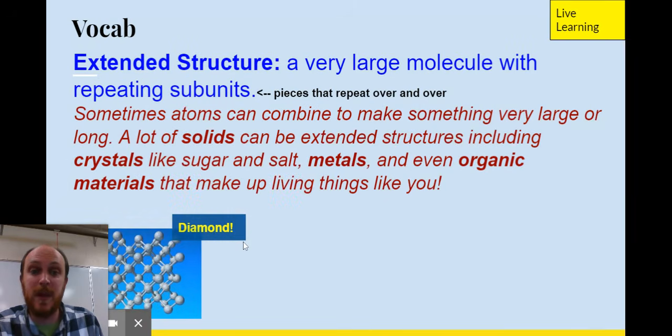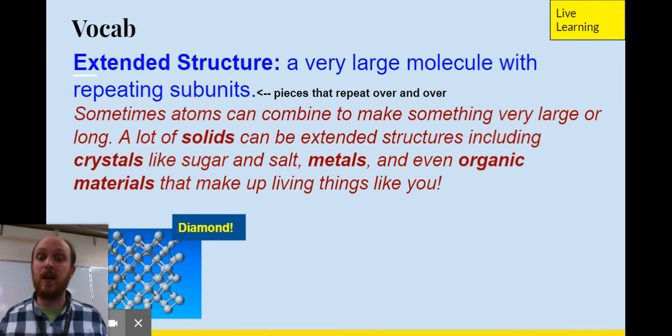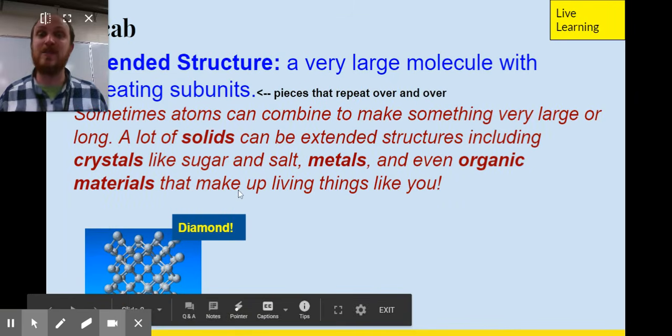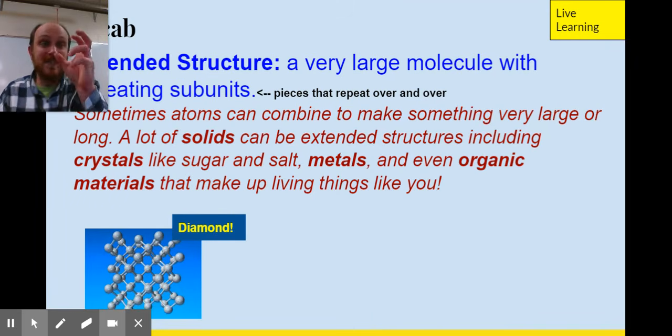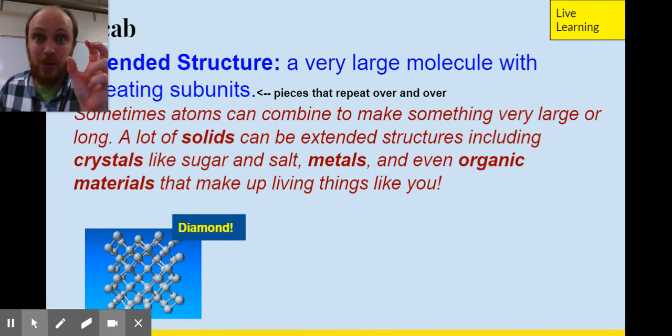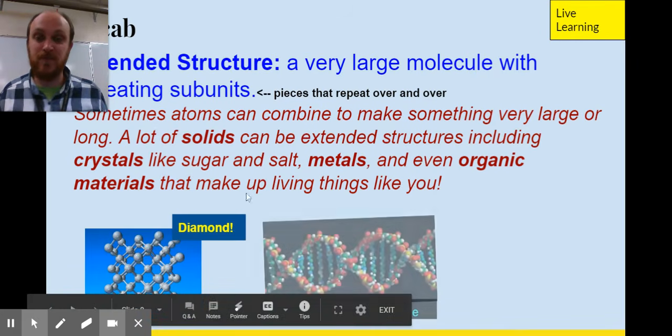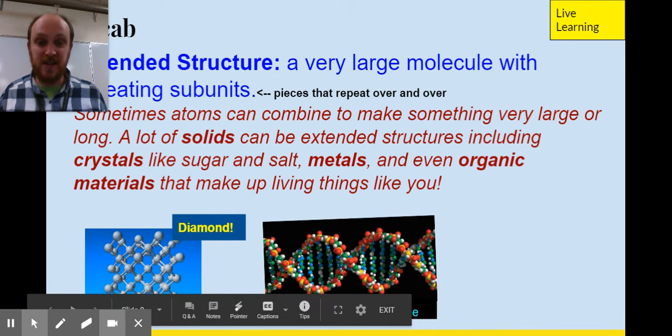So sometimes atoms can combine to make things that are really big, not just like 5 atoms stuck together, but really, really big. A lot of solids like plastic, crystals, things like that, can be extended structures: salt, sugar, metals, even organic things. So here's a picture of a diamond. Diamonds are carbon atoms only, just a bunch of carbon atoms stuck together. A diamond is basically one big molecule. It's just one thing with trillions on trillions on trillions of atoms stuck to each other in a shape like this. This is DNA. A piece of DNA is an extended structure.